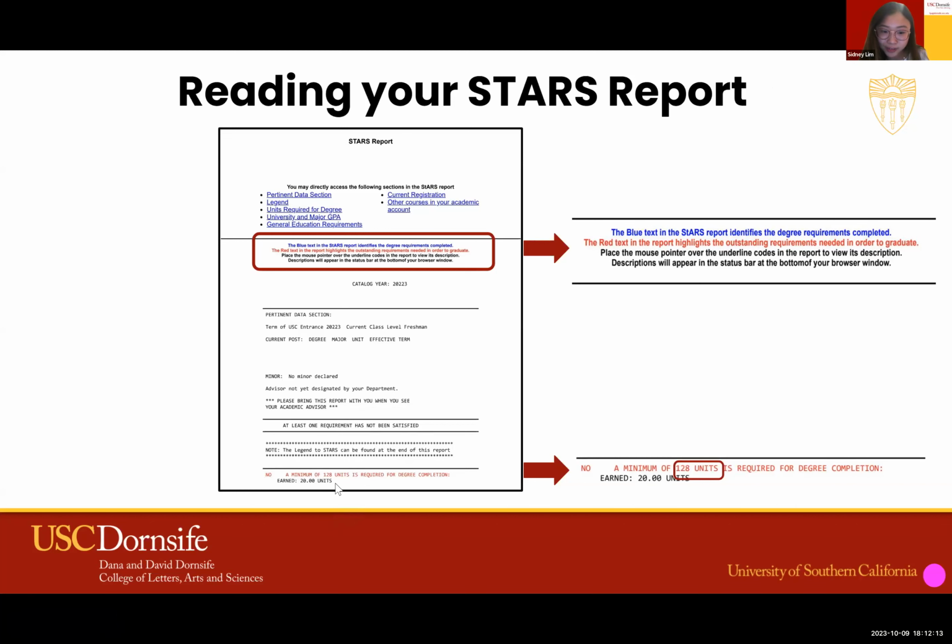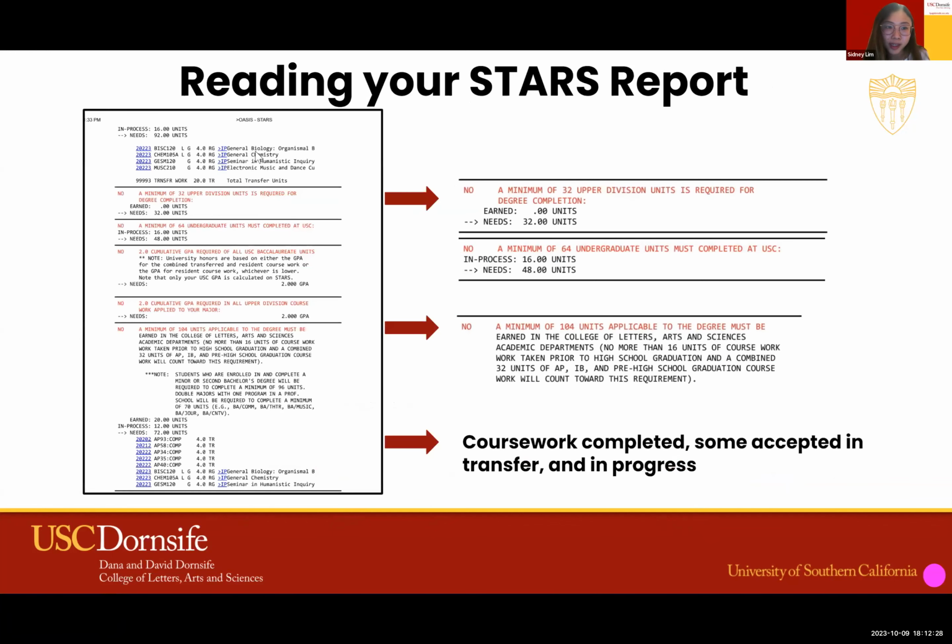Now over here, it will tell you that there's a minimum of 128 units needed for degree completion. And then it will also tell you below how many units you may have earned towards that degree completion unit requirement. It will also tell you how many upper division units you are required to complete for degree completion. You will see it does list 32 here. And then also it will tell you how many undergraduate units you have to complete at USC, which is 64. And it will also tell you how many you're currently in the progress of completing and how many you still need for degree completion.